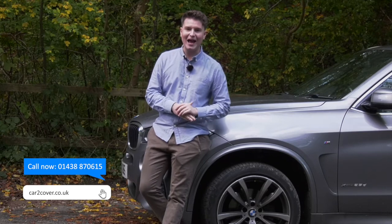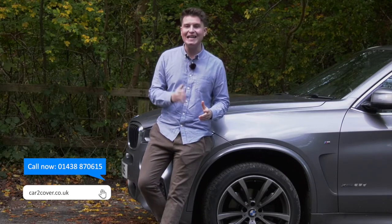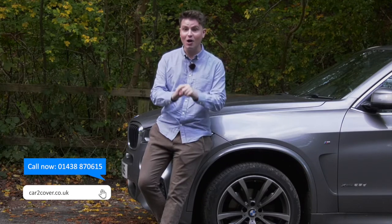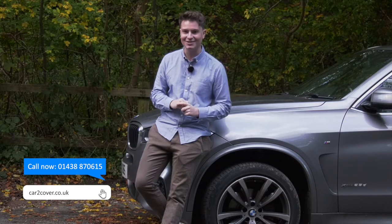Cover costs from as little as 30 pence a day and is available for new and used vehicles, but it's only available to buy within a limited number of days after vehicle delivery. So don't delay, head to car2cover.co.uk for more information and full insurance terms and conditions.